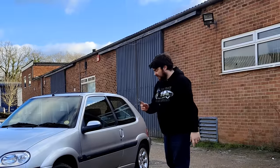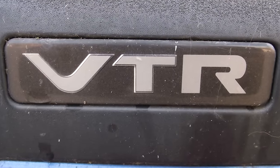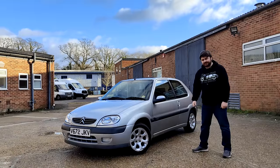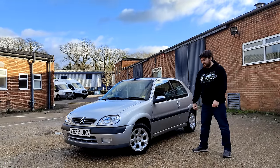Why did they do this? Well, the reason they went for VTR and VTS was basically to try and reduce the insurance groups, because VTR or VTS to an insurance company means nothing, whereas GTI sounds a bit spicy. So they didn't do that. They went VTR, VTS, we'll start from scratch, we'll come up with something.